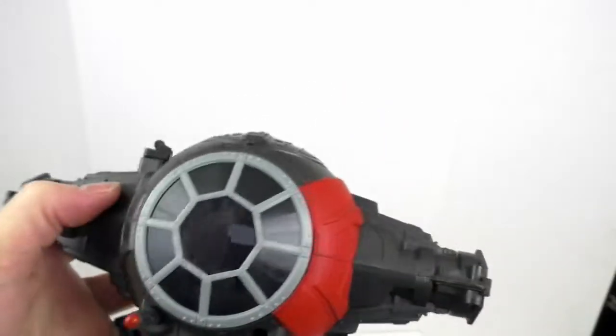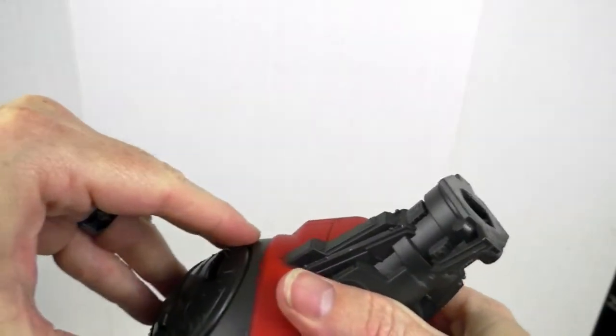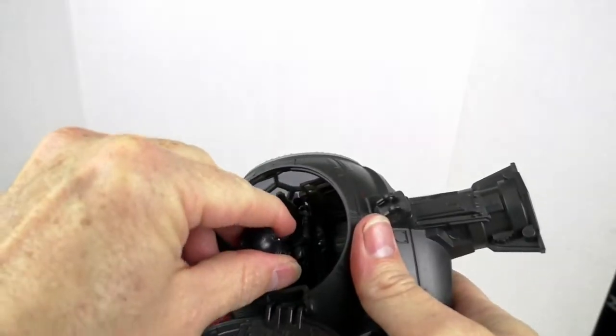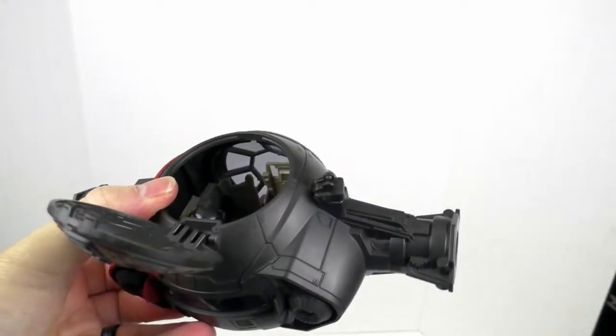All right, now I need to find the other torpedo. Found it. All right, let's put the pilot inside. Get in there. It's a very tight squeeze. Maybe I should put his foot up like that. Okay. Doesn't really fit well.